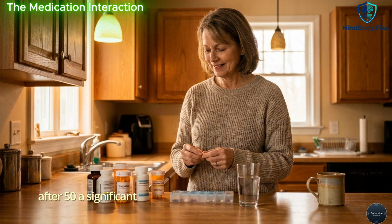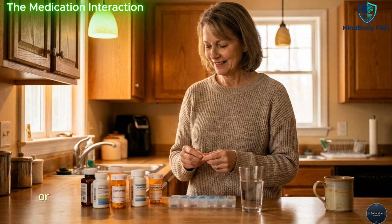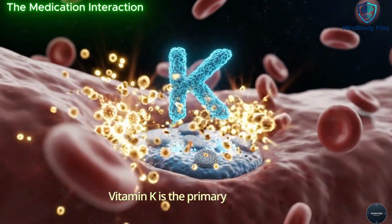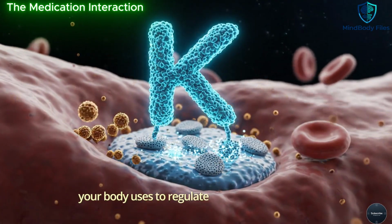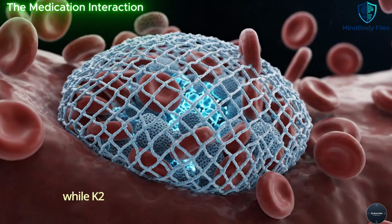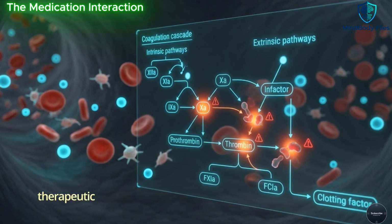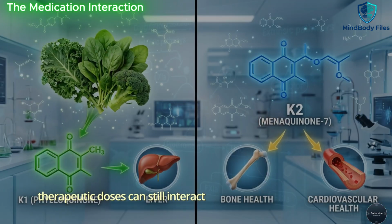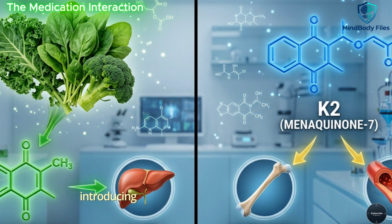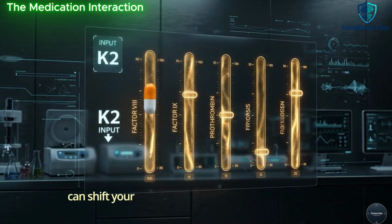After 50, a significant number of adults are on low-dose aspirin, blood pressure medications, or prescribed blood thinners to support cardiovascular health. Vitamin K is the primary nutrient your body uses to regulate blood coagulation, the clotting process. While K2 behaves somewhat differently than the K1 found in leafy greens, therapeutic doses can still interact with the precise calibration of anticoagulant medications.